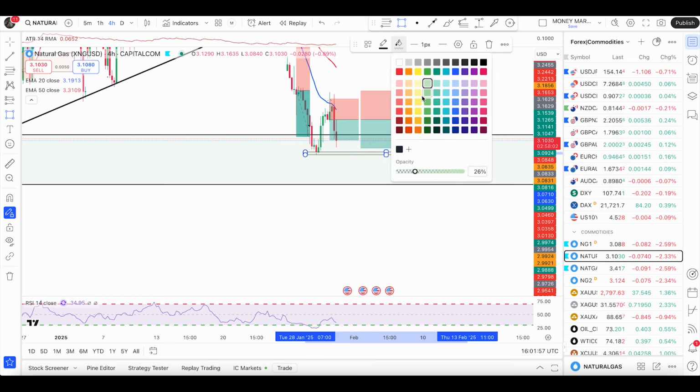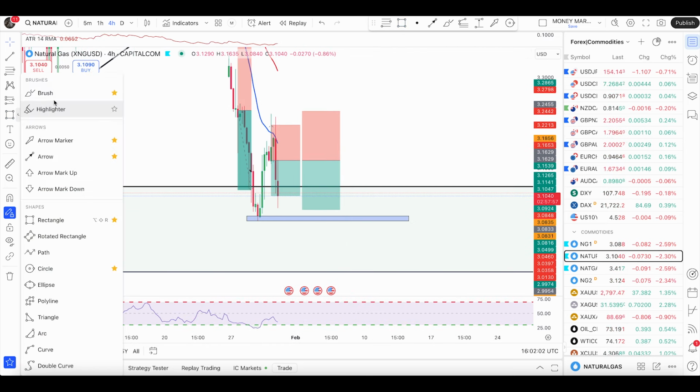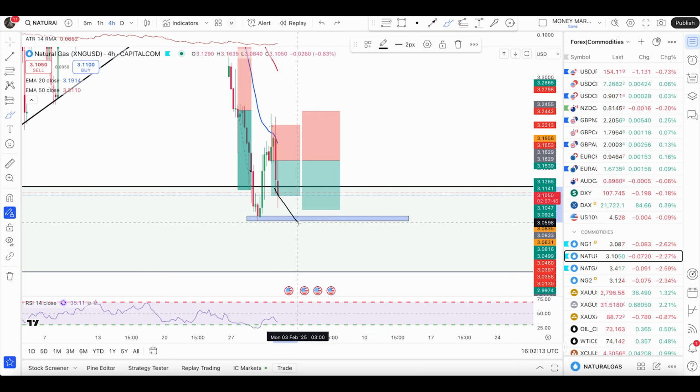Now the important thing you need to look at here is that the price must not close below this previous low. If the candle goes down and the body closes below, in that case we are still looking for the bearish pullback trades. If we have a rejection followed by a bullish engulfer, and if we just have a wick that has gone down, that is totally fine.